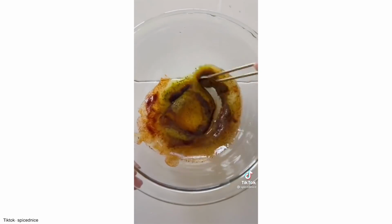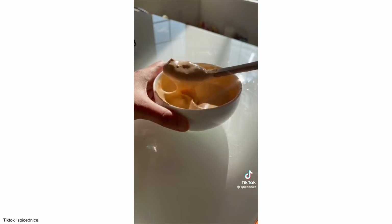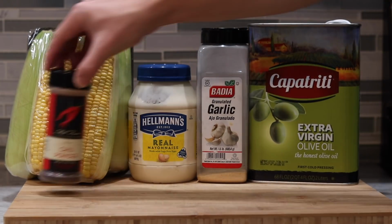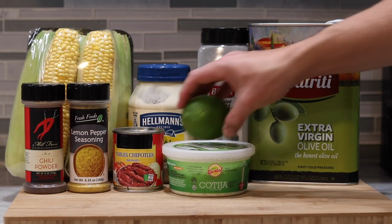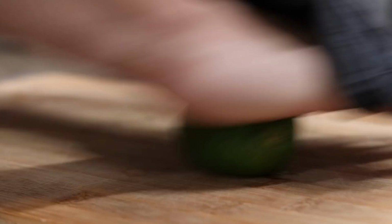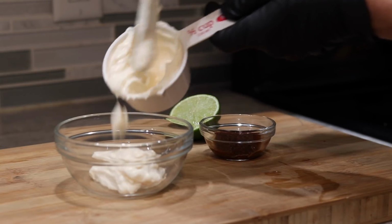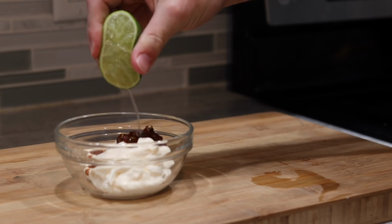Lastly today is something I've been looking forward to ever since I picked it out for this video. The Elote inspired air fried corn ribs. You will need some corn on the cob and mayo, some garlic powder and olive oil, chili powder, lemon pepper seasoning, some chipotle chilies in adobo, cotija cheese and a fresh lime, some smoked paprika, salt and pepper, and fresh cilantro. Once again, the overall process of this is not too difficult. You're gonna chop up your corn, mix together your seasoning oil, air fry them, and then just top them with a chipotle mayo and some cheese and cilantro. But I'm fully expecting this to be delicious.